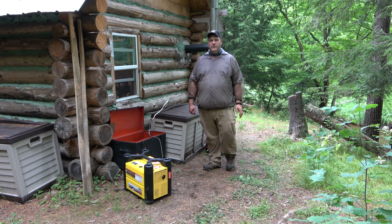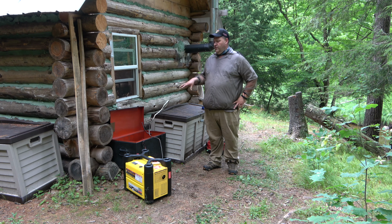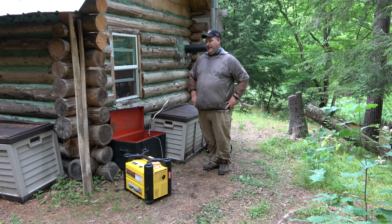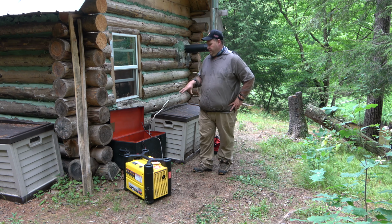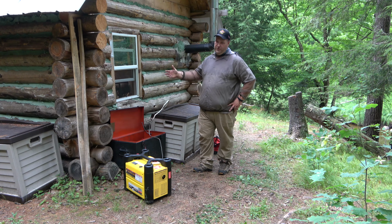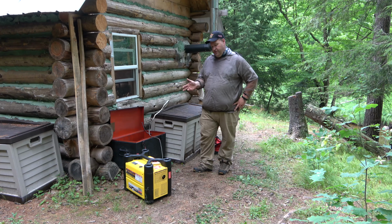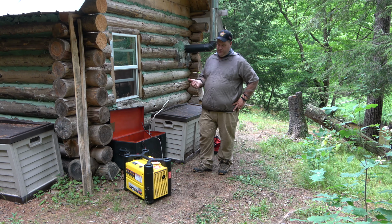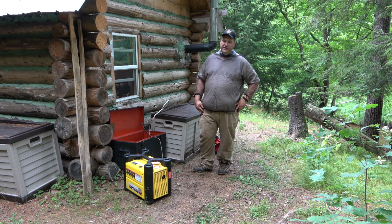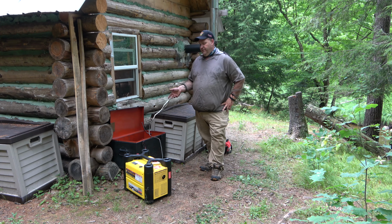All right, we're on the north side of the cabin. Basically, this is where all my electrical stuff is, and not a lot of stuff yet. But I got two batteries hooked in parallel. That's your 12 volts. It's a 12 volt inverter against the wall. That's a generator. It's an inverter generator, so it actually will charge 12 volt or 120, depending on which plug-in you're using. So I've been just keeping the batteries up with the generator.